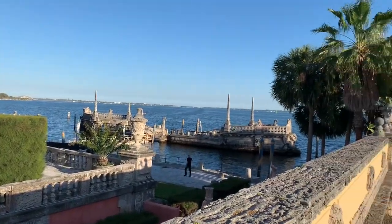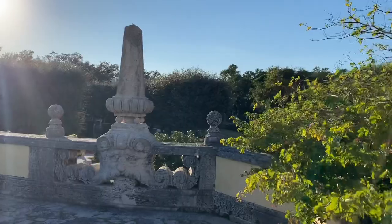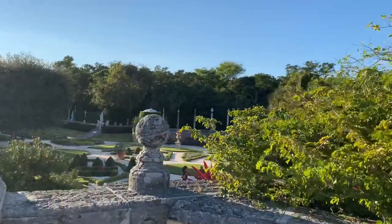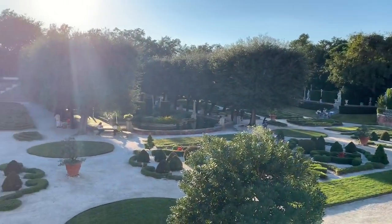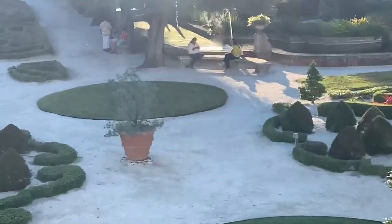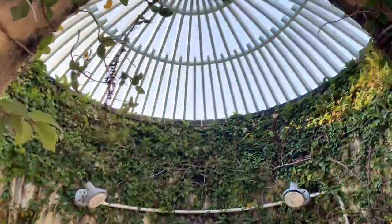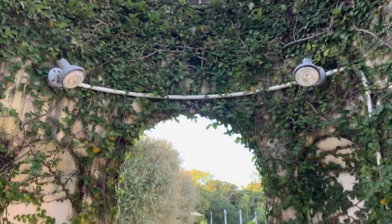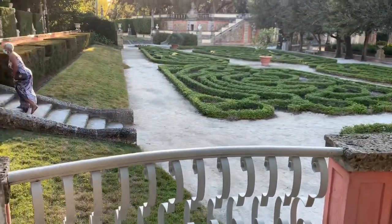The view from up here is absolutely stunning. The estate property originally consisted of 180 acres of shoreline mangrove swamps and dense inland native tropical forests. It now consists of 50 acres with the villa and the gardens and the remaining native forest.